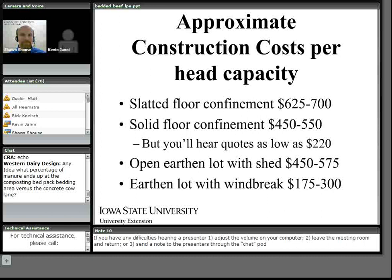This is in comparison to open earthen lots with a shed, which would be similarly priced in that $450 to $550, $575 range. And earthen lots without buildings, just having a windbreak in the earthen lots, much cheaper at about $175 to $300 per headspace.